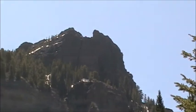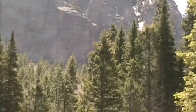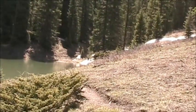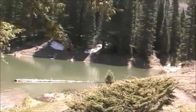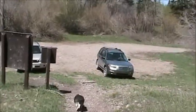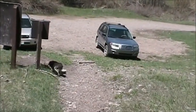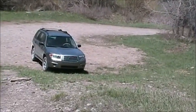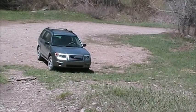Like this crag over at Upper Lake. Boomer and I grabbed a fast bite of lunch. Now we're going to be heading back down the trail. Here you can see Boomer and I have made it back to the car.